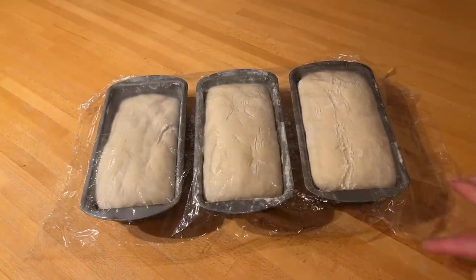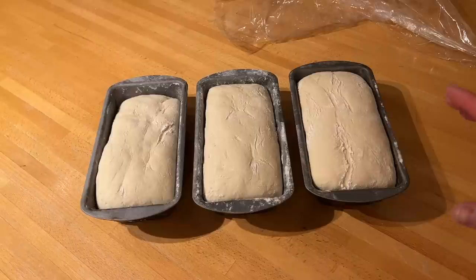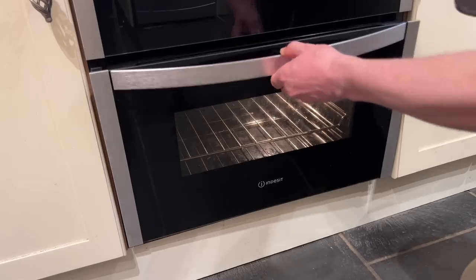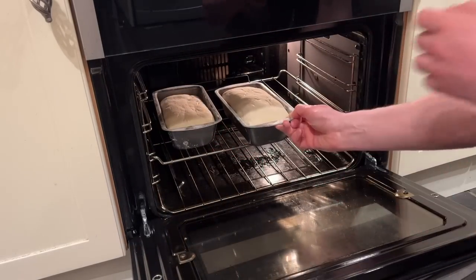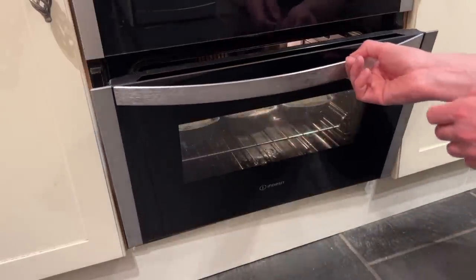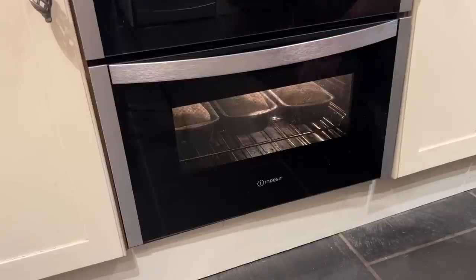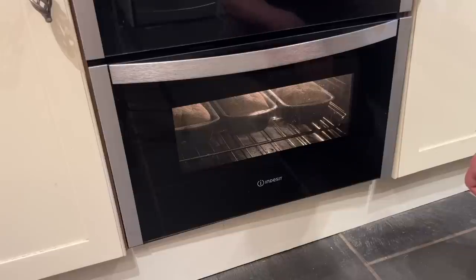Okay, they're done. And now you don't want to knock these in any way, because if you do, you'll knock the air out. So you put them in the oven very gently and you close the door very gently. If you slam the oven door, that will knock all the air out and they will go flat. Degrees centigrade for about 25 to 30 minutes. Let's try 25 first and see how we get on.